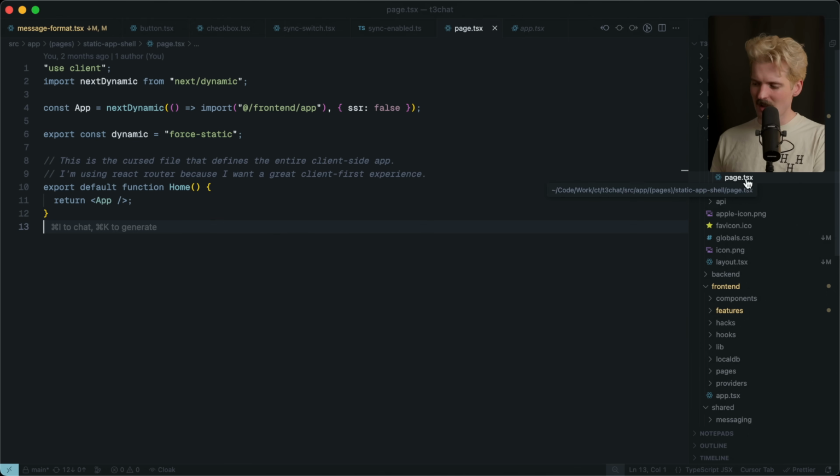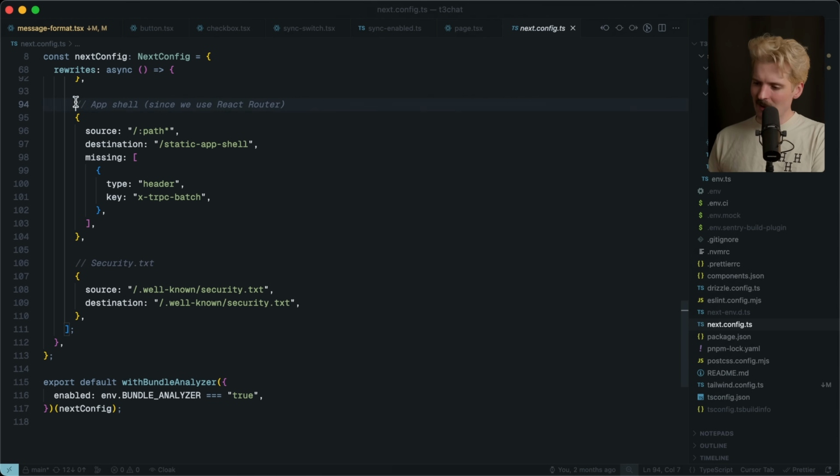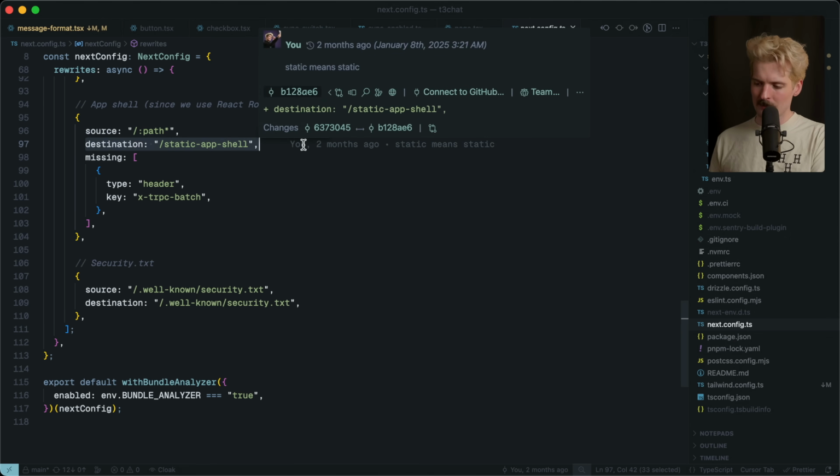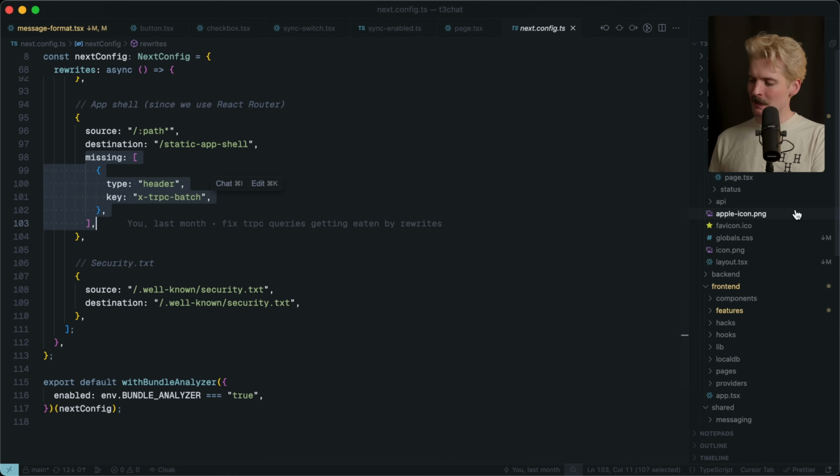But how does this handle every page? More hacks. Here's the app shell rewrite. If the source is /path, which means if it's anything, then I redirect it to static app shell. But I also added this missing callout here because the TRPC endpoints also use a catch-all route.